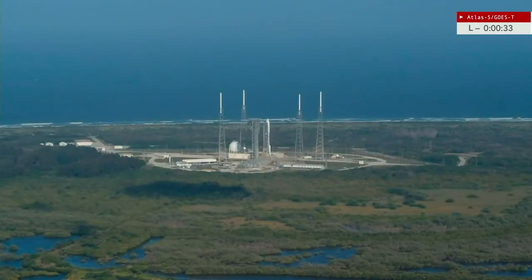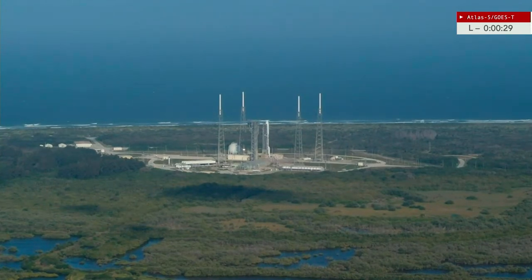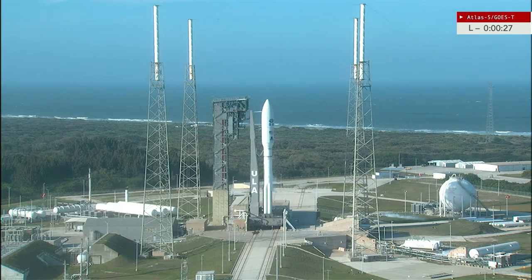We'll listen in to ULA's launch team as they call out the final seconds of the countdown. T minus 30 seconds. Verify ECS reduced for launch. Verified. 25. Status check. Go Atlas. Go Centaur. Go GOES-T.